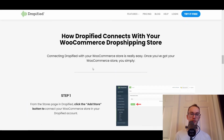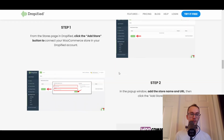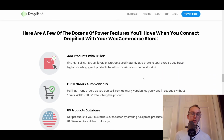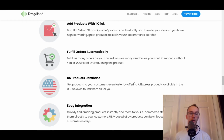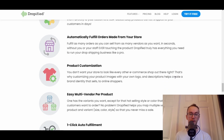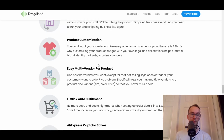So all you have to do to connect Dropify with WooCommerce is add the Dropify app, click add store, then add in your store URL to connect your WooCommerce store into Dropify. So as you can see, fulfill orders automatically, add products with one click, and they also have the US products database within AliExpress. So they even have an eBay integration if you're interested in that. They have product customization, multiple vendors per one product, as I said, with the bundles.